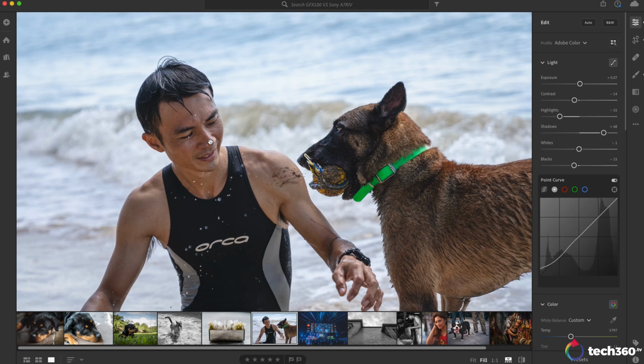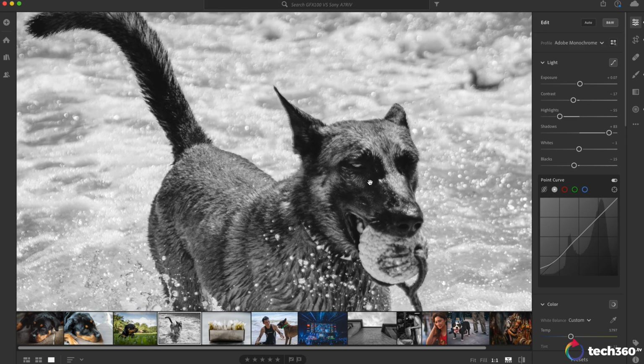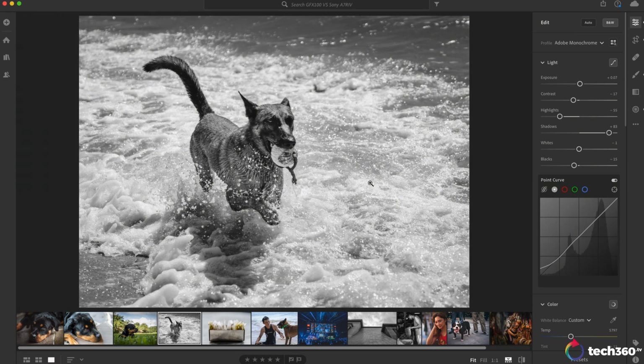But we are pixel peeping for this part of the review, so I'm just showing you that. Again, though, this is probably one of the issues with the 2470 is that it's not the sharpest lens out there. Here's another picture of his dog at the beach. Again, not a pin sharp, but I love the feel, I love the vibe, so I went with this.